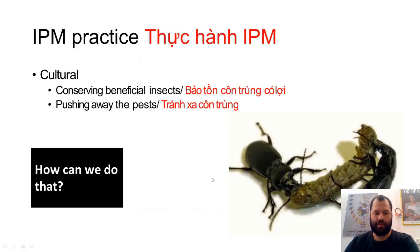So basically, what stands at the base of IPM, or more to the point, the cultural practices of IPM, is that we want to conserve the beneficial insects, the pollinators, the natural enemies, and in parallel push away the pest. So how can we do that?